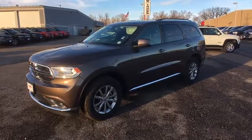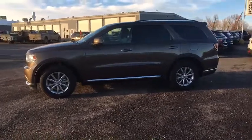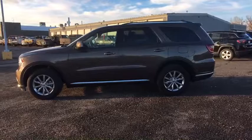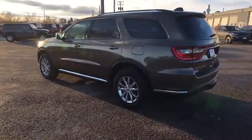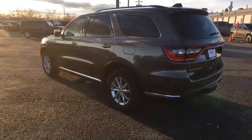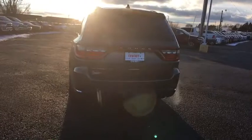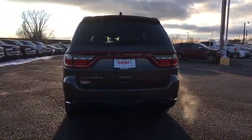2017 Dodge Durango. The Durango allows you and your family to travel in style and comfort while towing your camper or boat. It offers more interior room and towing capability than most midsize SUVs and has an available third row of seating. Underneath are sturdy body-on-frame mechanicals and the option for a powerful V8 engine. This vehicle has less than 6,000 miles.